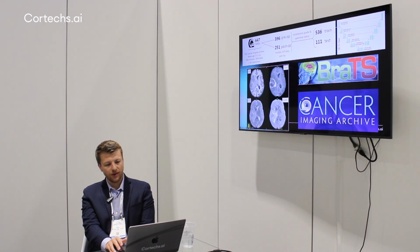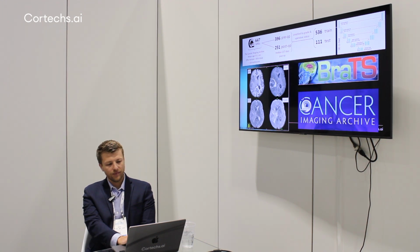So this is just some details about how we trained the model for the NeuroQuant Brain Tumor. We took MRIs from both the Brain Tumor Segmentation Challenge and the Cancer Imaging Archives, about 650 MRIs across over 50 different institutions, a mix of preoperative and postoperative, and then they were stratified by grade, operative status, and put into train and test. And we use the NNUNet architecture for model training and development.